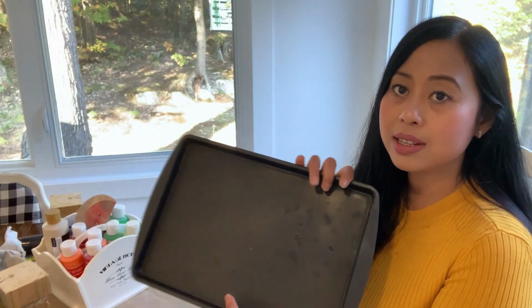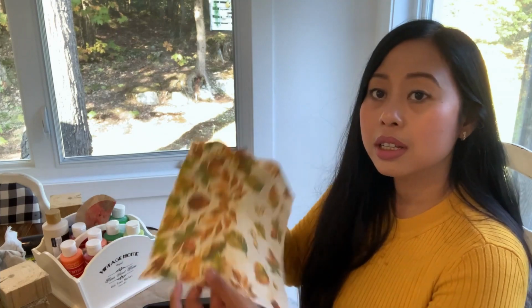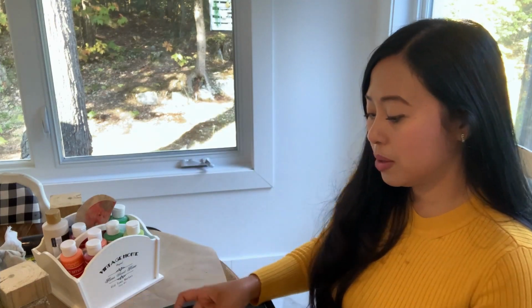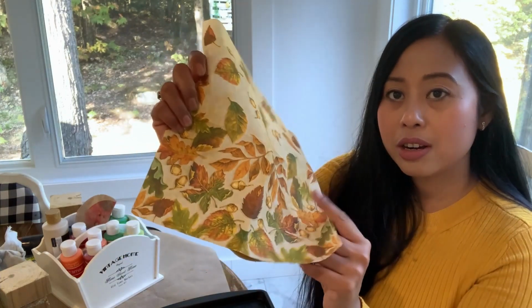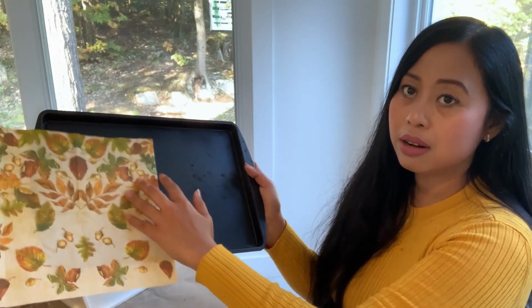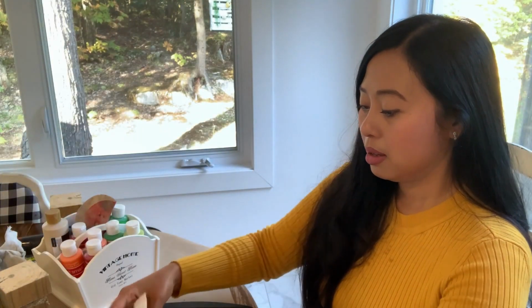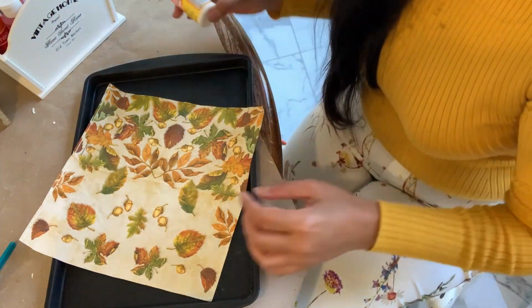First project. So the baking tray is done. All good. Now I want to use a tissue for decoupage. I bought this tissue in Dollarama. So I think I want to put it around here. Let's start. So I will just use Mod Podge.